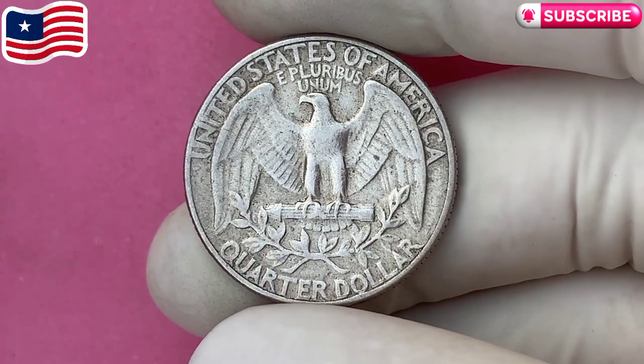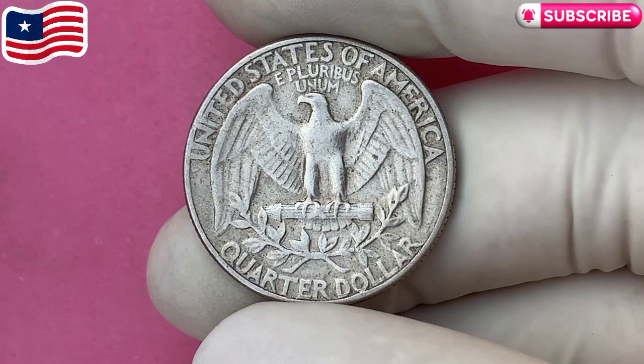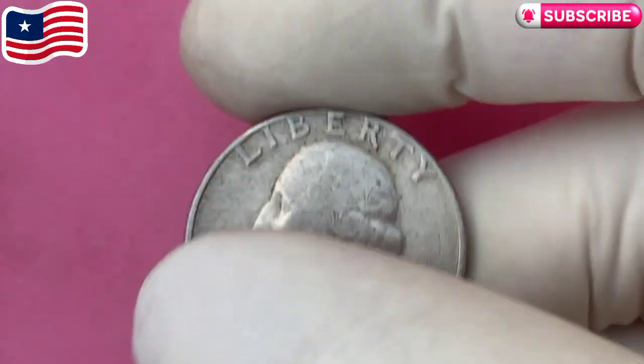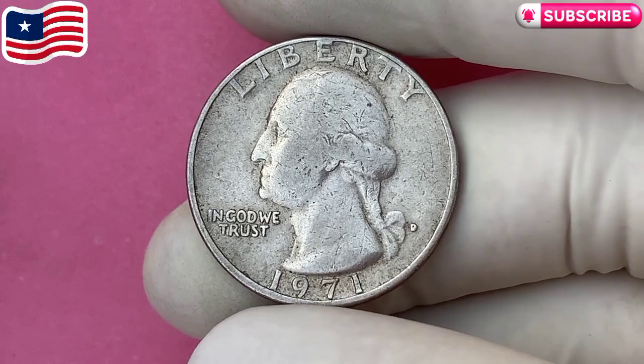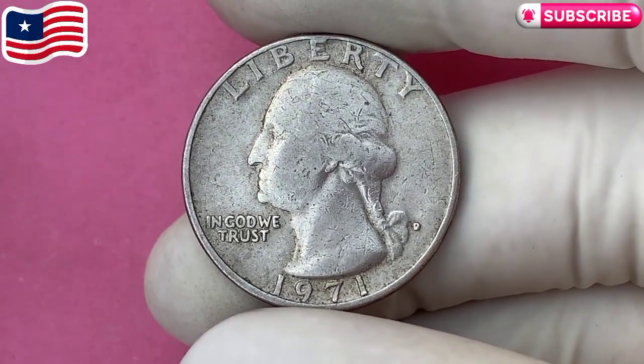For example, double die errors occur when the die strikes the coin twice with slight misalignment, resulting in duplicated or shadowed images on the coin surface, often noticeable around the lettering or date. Such errors can significantly increase a coin's desirability and market price.